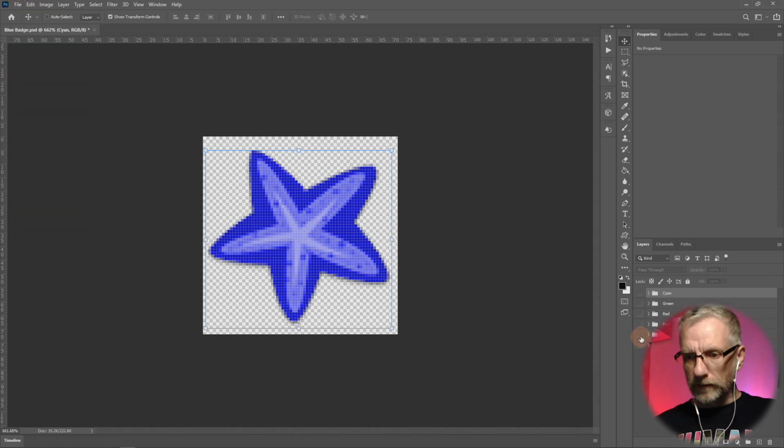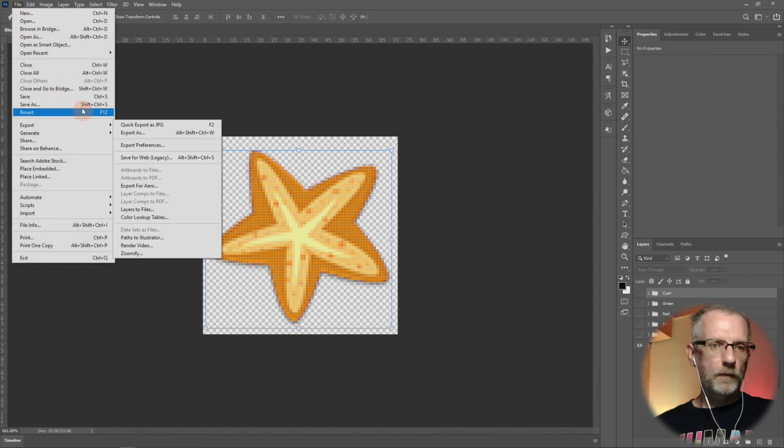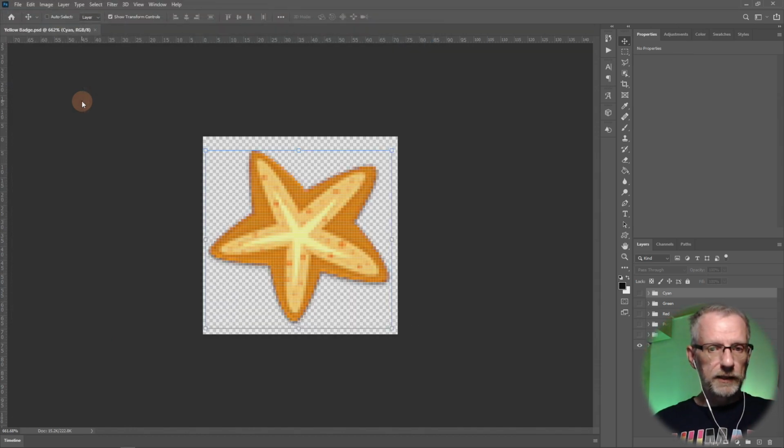Blue, and then we go, and this one is then the yellow one, I guess. Let's do that. Yellow badge.